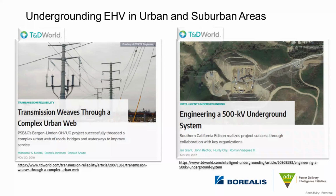We've got great industry experience now to point to. And I think we're going to see a lot more of it in the future, especially with the expansion of underground at utilities and the expansion of infrastructure that utilities are going to have to relocate for.